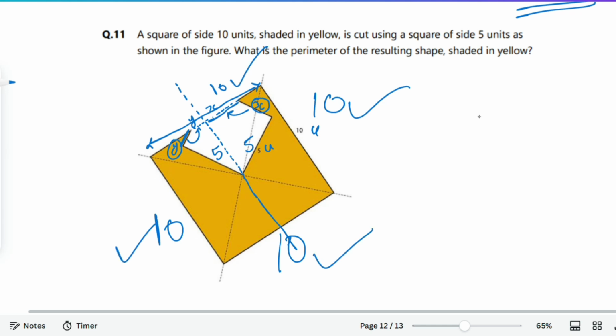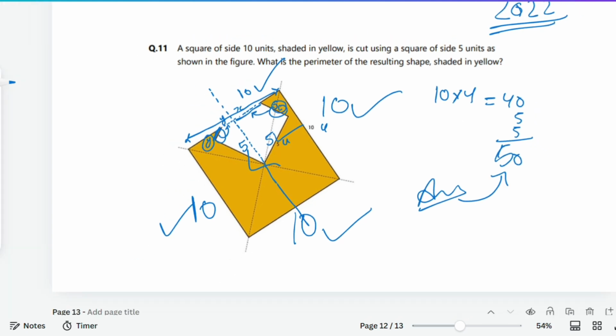10 from here, 10 from here, 10 from here, 10 from here, 5 from here, 5 from here. You lost this, and you just covered this thing. That means you get 10. That means 10 into 4, which is equal to 40, plus 5 plus 5, that will give you 50. So the answer is 50.